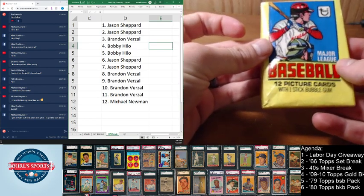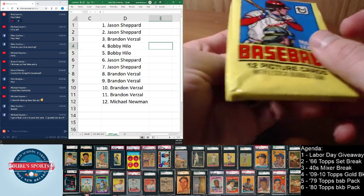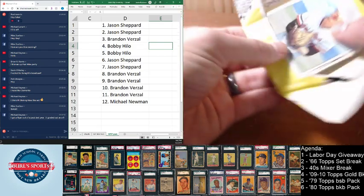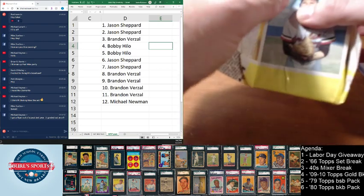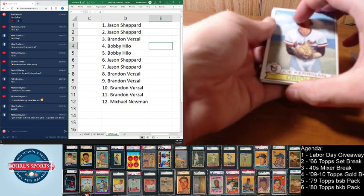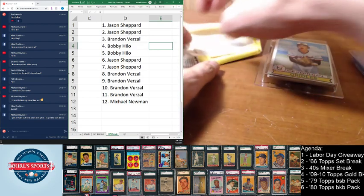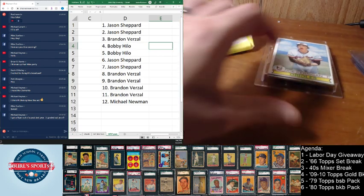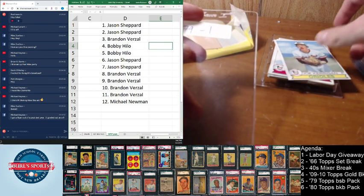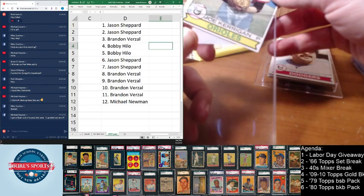All right, so here we go. Let's see. I can't remember which way they're facing out of this one yet. So this will be our top. Gum. Nice and whole. Tasty treat for somebody. All right, so card number 1. It's Jason Shepard's. Gets Joe Kerrigan.